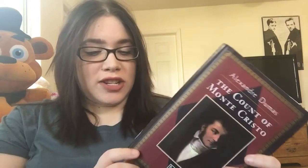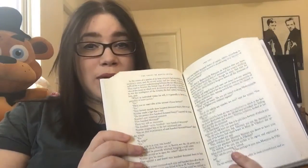Count of Monte Cristo. Now this was in great condition. I think I got this for maybe like $1, maybe $2. But it's great condition. There's nothing wrong with the binding. All the pages are in here. I mean, look, that's really nice. So I love the Count of Monte Cristo. This was one of my favorites growing up, so I'm really glad I got to keep this and actually add it to my collection.